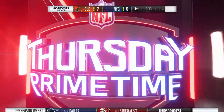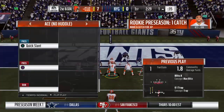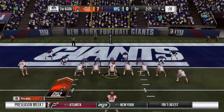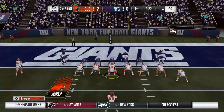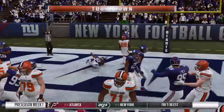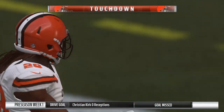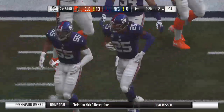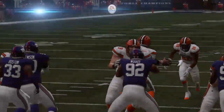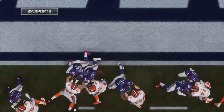Gordon, only a yard that time. Second and goal. He gets it halfway there with that run. I think you play up-tempo, get right back on the line of scrimmage, and hammer out him again. He'll get it up the middle, and he'll barrel his way into the end zone for a Browns touchdown. Melvin Gordon punching it in from a yard away, and the Browns add 6 to their lead. Second effort there, he was determined to find pay dirt, and he did.